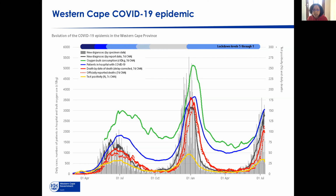Not on this slide, but just to note that currently our 7-day moving average for new diagnosed cases for the province is around 2,000 a day, new admissions around 300, and deaths sitting at an estimated 68 per day. If we go into the next slide.